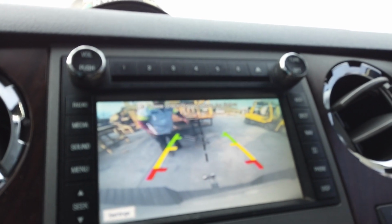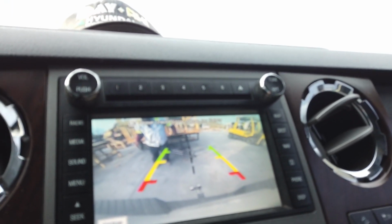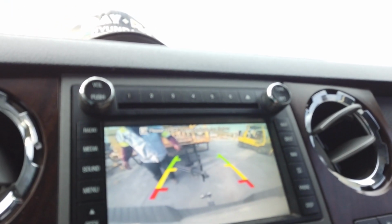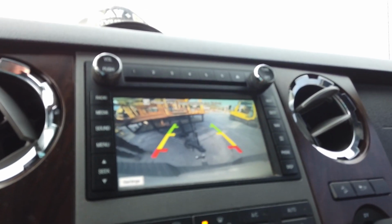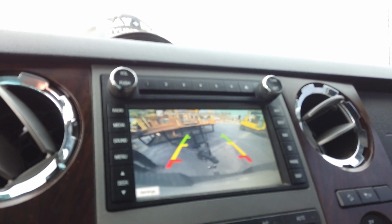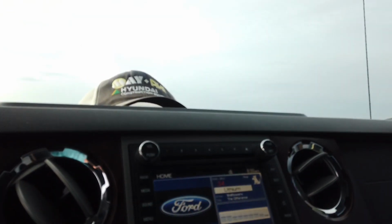David's helping us hook up to the trailer here. This rear view camera was the best thing since sliced bread. That's awesome. Sure. I can't see your hand, David. There we go. Now we got it. Está bien?